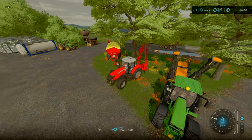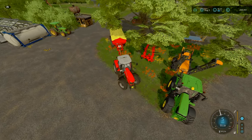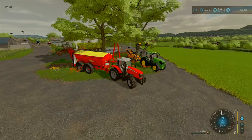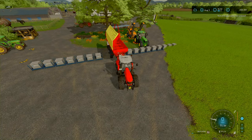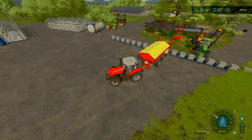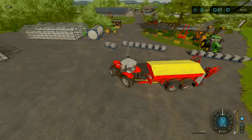Actually, can we undo that now? That's filled up with fertilizer because also I decided to buy a bunch of fertilizer. Yeah. 18,000 liters. Not needed, so. There we go. That does the job. Too many pallets. Oh, great. We need to put this somewhere.